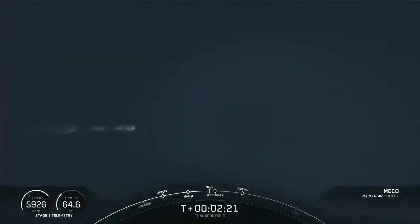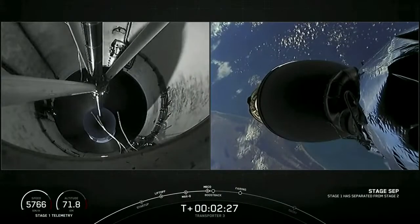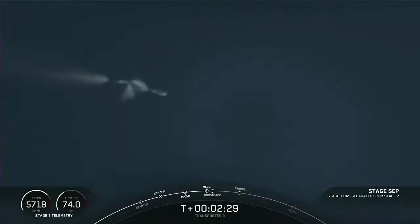MECO. Stage separation confirmed. Boost back startup. Stage 1, boost back startup.